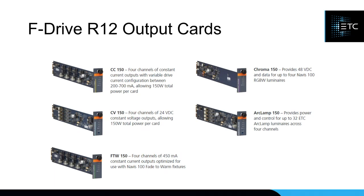And the last card we're going to make available is the Arc Lamp 150 card. Now, this is kind of a replication of the existing Arc Lamp 150 wall mount driver. So if you have a project where you have some small chandeliers or wall sconces and you want to power those using an F-Drive R12 rack, then you can have up to 4 channels of up to 8 arc lamps per channel using this particular card.